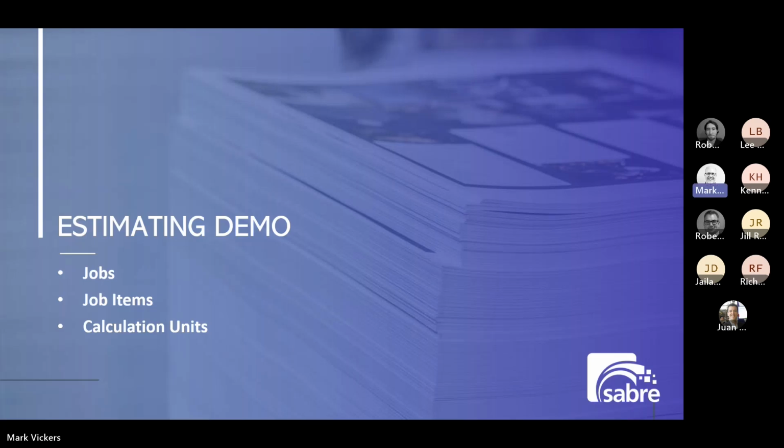One last little section we'll do, and then we'll jump to our live part. On the estimating, I want to show a little bit. We've touched on the job lines and what they do, but I'm going to explain the job items. This is the component part. I'll explain the difference between the two, and then we'll ultimately get to the calculation units, which are kind of like the BOMs and routings of the order.